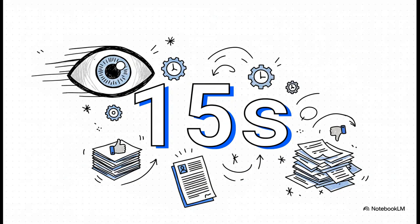And here's the crazy part. You have almost no time to make that impression. Seriously. Most recruiters spend, on average, just 15 seconds scanning a resume for the first time. 15 seconds. That's all you get for them to decide if you're in the yes pile or the no pile. So every single word counts. It has to be sharp, powerful, and grab their attention right away.